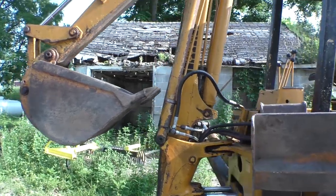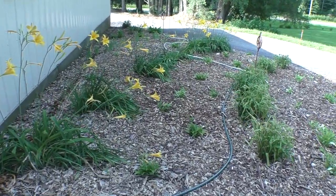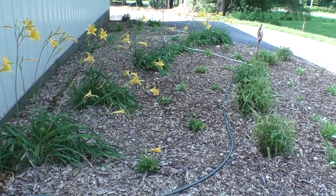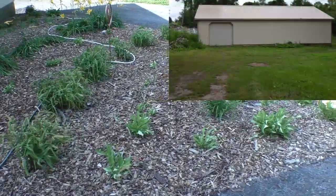On to the next outside project. The family just put this planting in. This took some doing. This was rough dirt. I'll show you a picture of what it looked like before we started.